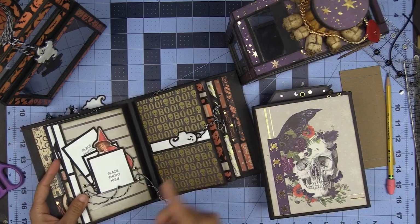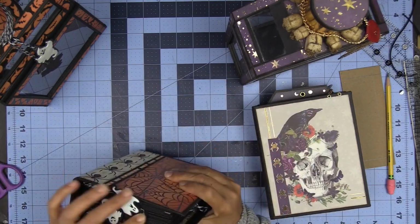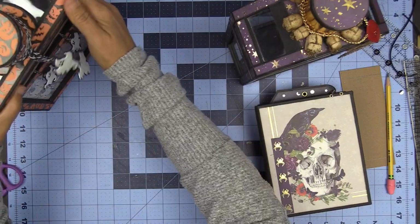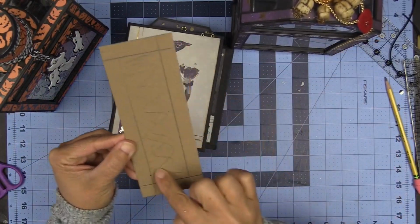But don't let the acetate discourage you because it is the same. You assemble it exactly the same way you see in the videos and in the tutorial. The difference is you draw a frame around each of the panels and you cut it out.